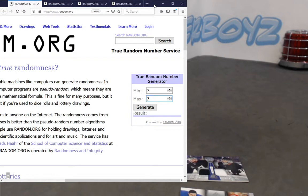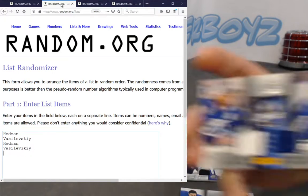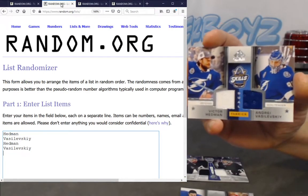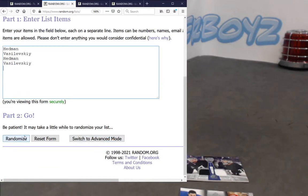All right, the random. Here we go. So we're going to randomize all these cards between 3 to 7 times, and we'll get that number from this random generator as well. So it's going to be 6 times. First card is going to be the Hedman and Vasilevsky. Right there. 6 times. Here we go. The name on top is going to take it. I'm going to get a pen here. All right, 6 times. Here we go.